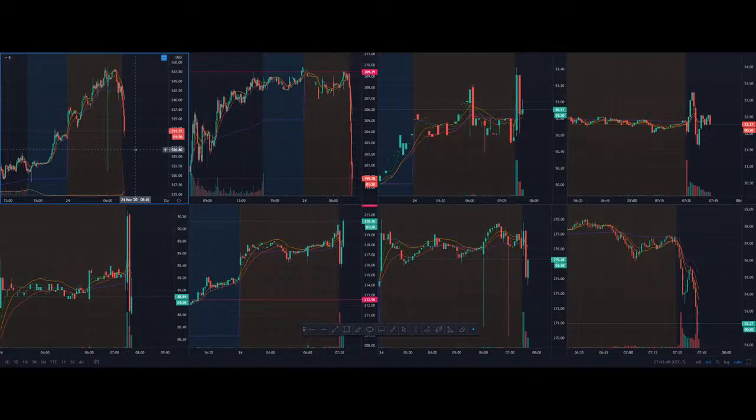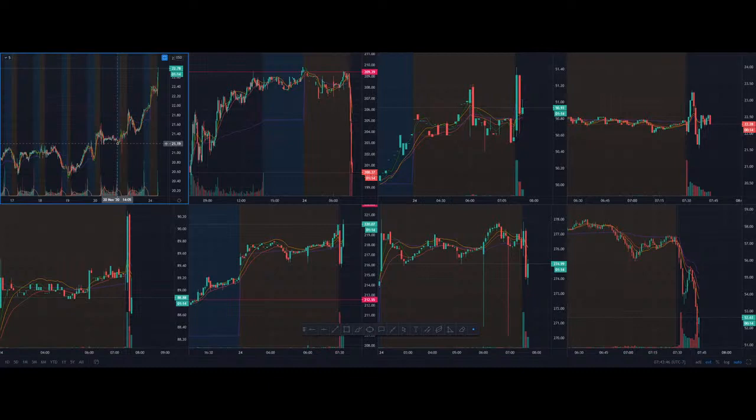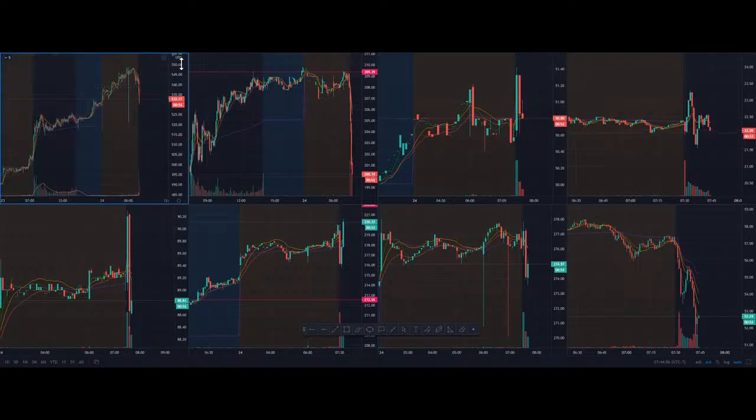Just to show you what it looks like and what we rode. Basically, we got the entry right here around this 21 mark, and we rode it all the way up to 22.79 for a 98% return on the penny stock. That's probably my favorite thing about trading low cap, small cap stocks, is that you really don't need much of a move for a 100%er. They're pretty easy to get. But glad we could go ahead and get that position off at last.